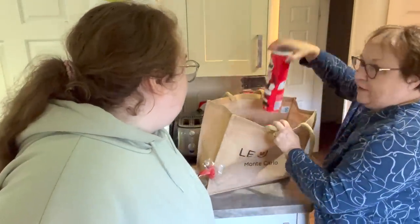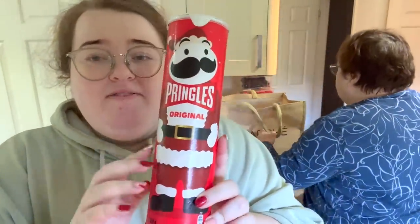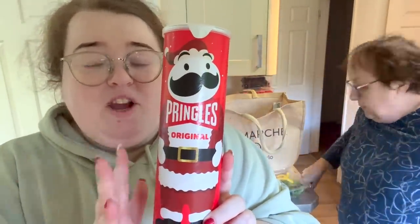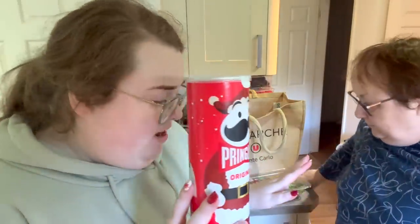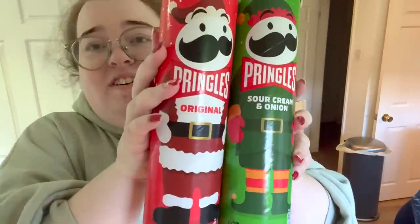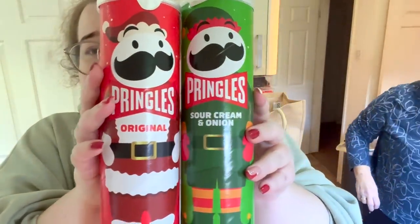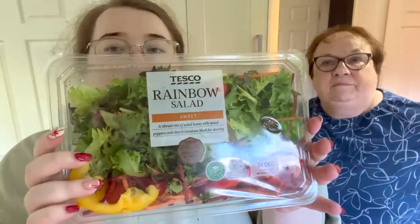Oh, what's Christmas without these? Oh, and it's Christmas decorated. I think the original salted flavour is so underrated. I love the salted flavour. We've also got the sour cream and onions somewhere, but they're always on offer at Christmas as well. Oh, look, it's a little elf. It's Santa and his elf. Aww, that is really cute. Love that.